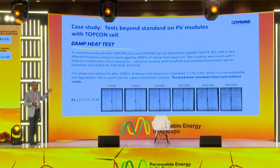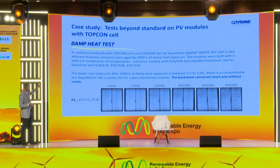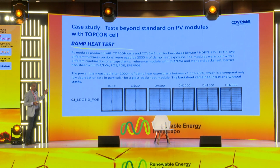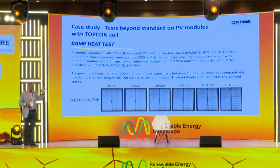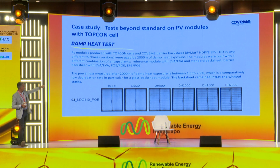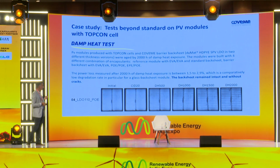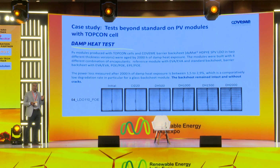So what happened? They aged these modules 2,000 hours in damp heat with different combinations. There was a reference module made with EVA and our standard backsheet, the one we use also for PERC. And then we have 4 other modules made with our barrier backsheet in different combinations: EVA, POE, POE and EPE, and POE. The power loss after 2,000 hours of damp heat was in the range of 1.5 to 2.9%, depending on the structure of EVA, POE, or EPE.